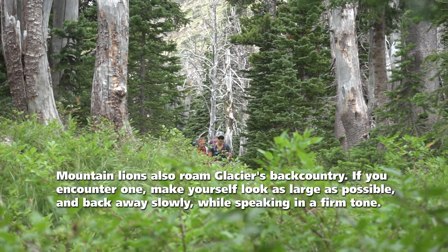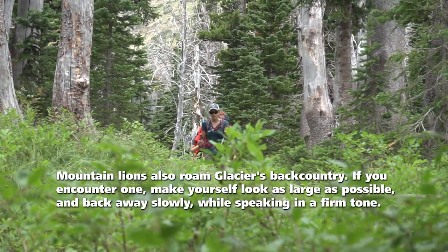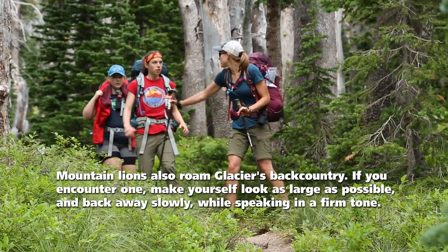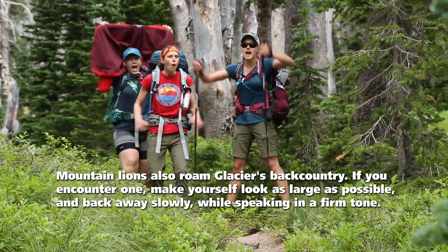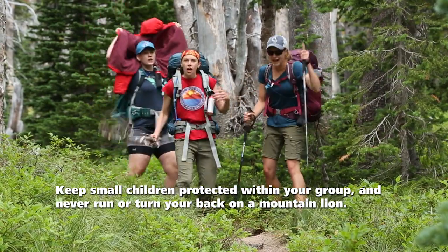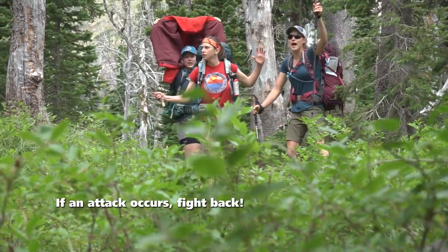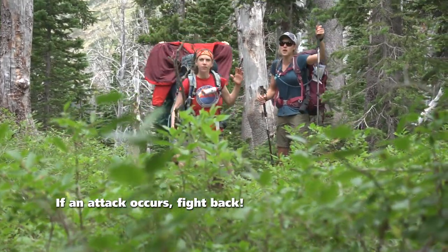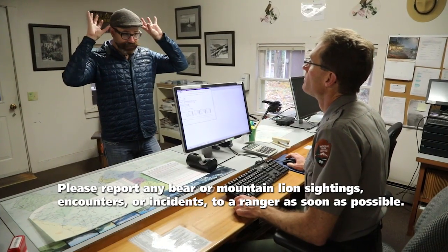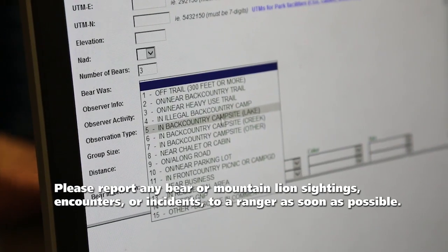Mountain lions also roam Glacier's backcountry. If you encounter one, make yourself look as large as possible and back away slowly while speaking in a firm tone. Keep small children protected within your group and never run or turn your back on a mountain lion. If an attack occurs, fight back. Please report any bear or mountain lion sightings, encounters, or incidents to a ranger as soon as possible.